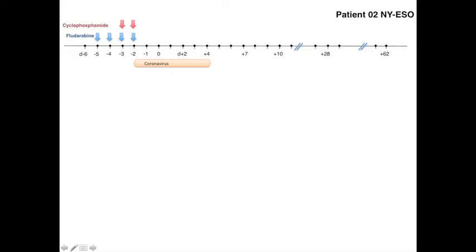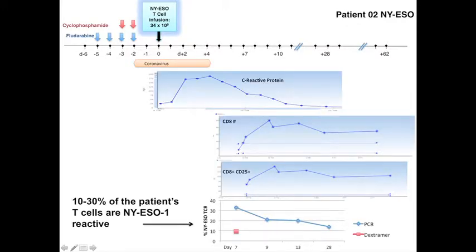She developed a lot of the symptomatology you see with CAR therapy, and we don't usually see that with TCR therapy. It wasn't as severe. She stayed on the floor with a bit of nasal cannula oxygen. But again, we saw this dramatic expansion of the engineered cells. Something like 10 to 30% of her T cells were now specific for the NY-ESO.